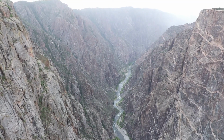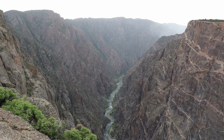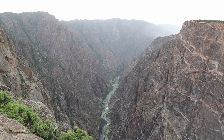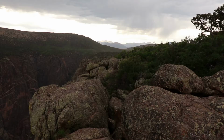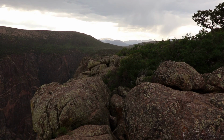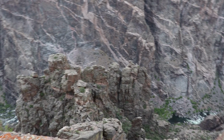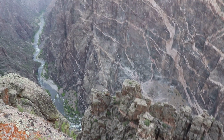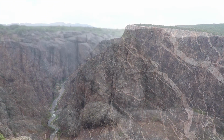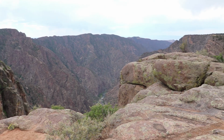Being here in a rainstorm is fun, and the wind is very intense. This is the Dragon Point. Interesting name.